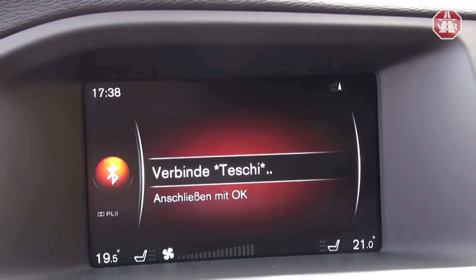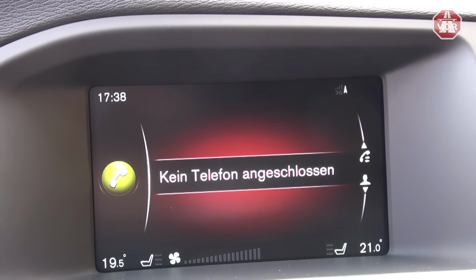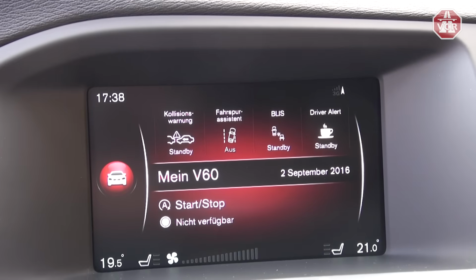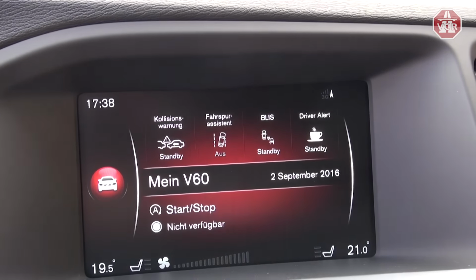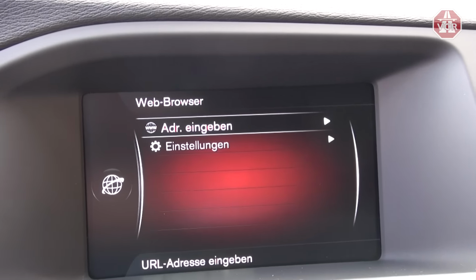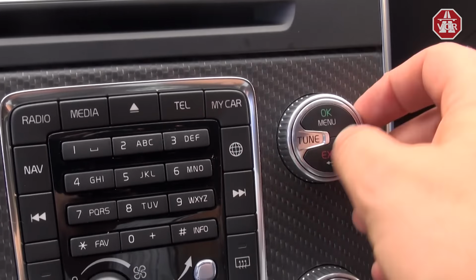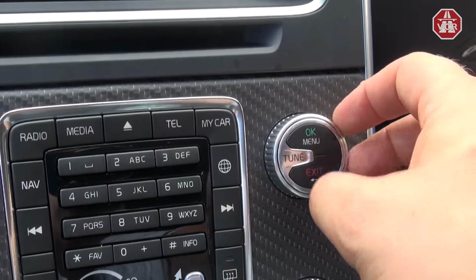Then we got media, nothing is connected. I'm sorry, I lost my phone at the airport. I forgot, not lost. Then we got my car, where I can do certain things. For instance, enable or see the status of the assist systems. And I got even internet, where I can use a browser. So you can use either the hotkeys or the ruler to do this. And here we got back and OK as well.